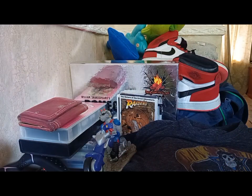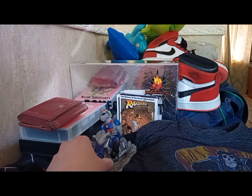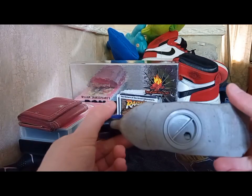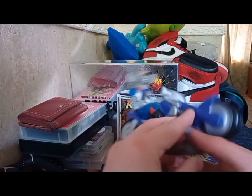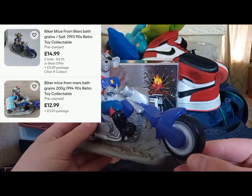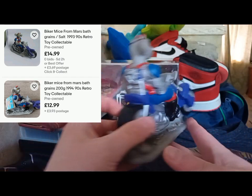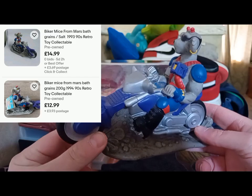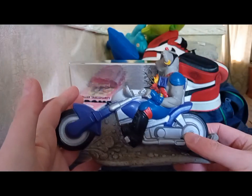So there was a store that had all these bath bottles too, and there was all sorts. Probably should have picked up more. I picked up this Biker Mice from Mars for £1 from there because you don't see that sort of merchandise out there much, and it's really popular at the moment, quite collectible. So I probably only turned about £10 on this, but still, it's really nice to have in your shop.